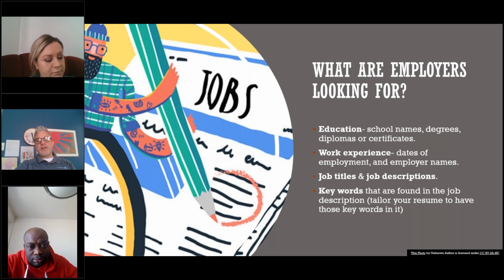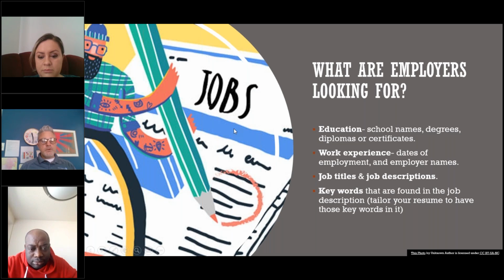The next one, work experience. That's going to be huge, especially with Amazon. They want to see consistency. They want to see, so how long have you worked here? What is your experience? And so once again, list that. Job titles and job descriptions. Don't lie about that. Don't oversell yourself to the point where it's almost lying. Just put your job titles and job descriptions.